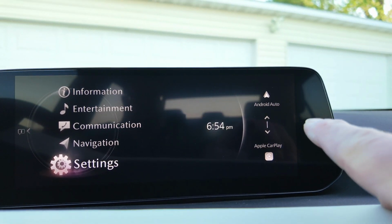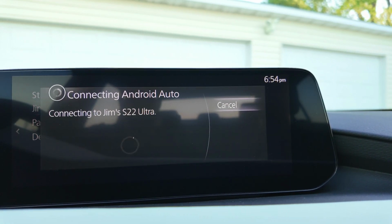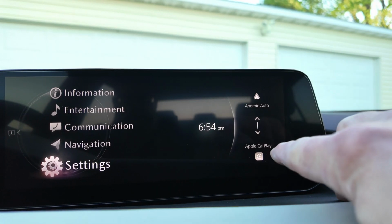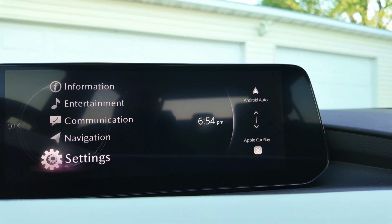For the Android Auto, you're going to press up on the dial, which will then try to connect you. We're not going to connect there. If you go back out, you can see that Apple CarPlay is down. So you'll push down on that. That will connect your Apple CarPlay.